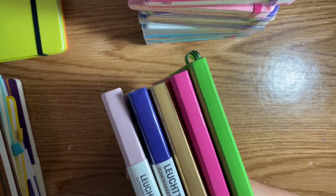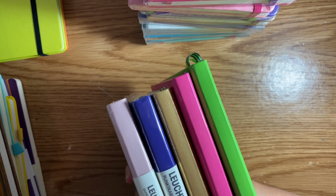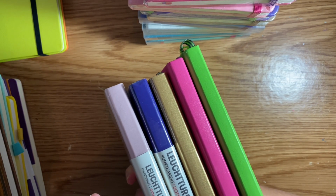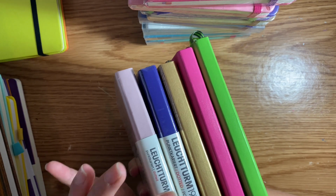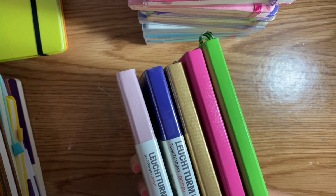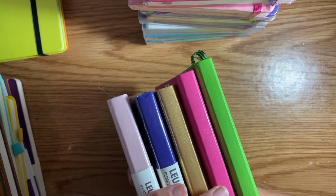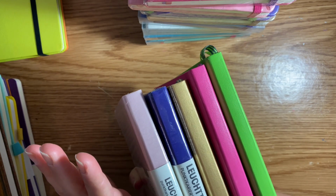I believe they range about $26 to $30 on Amazon, and also the same price in Indigo. So I think right now you can get the berry color and the purple one on sale at Indigo for $16.95 here in Canada, or at least here in Edmonton. So if that's something you want to try, go for it, because it's a pretty good price. It's $16.95 for a bullet journal.